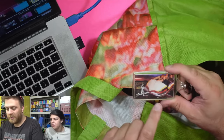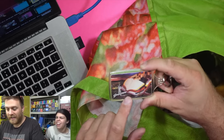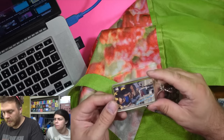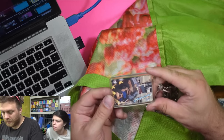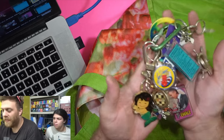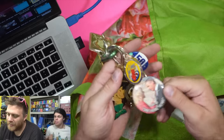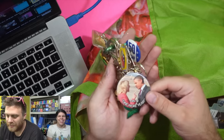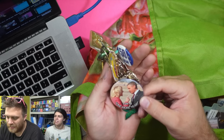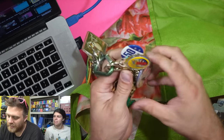Here's one of those photos you get when you get off of a ride. This one was from Vegas, Stratosphere. We stayed in that hotel once. We did. We did not ride the Stratosphere, though. Stratosphere 2002. Some strangers' photos. And then, oh my god. And also, I didn't really understand this political one. It's dated January 25th, 2012. Okay. Yeah, I don't know.